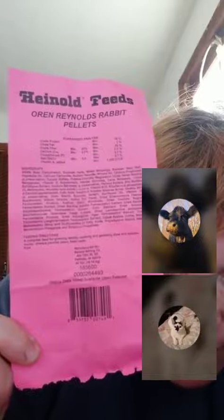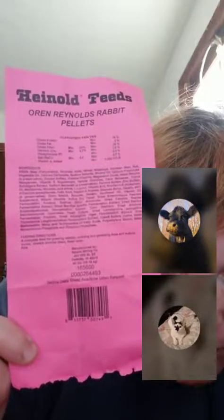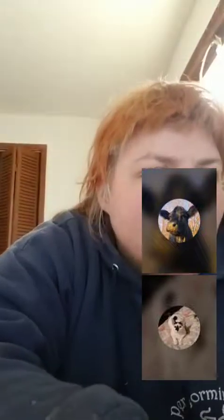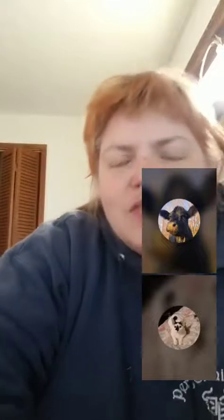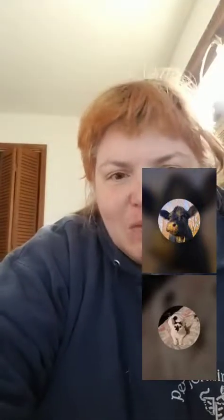So we start with the alfalfa, and we go down. This is 16% protein. I'm just going to read it because I can actually read it. So protein on this is 16% minimum. The way Heinold does it, I thought this was interesting, is they go by their minimum percentages.